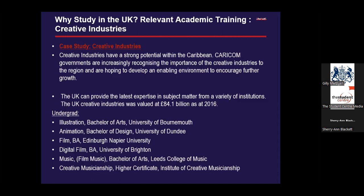So while you might find a real deficiency or inability to identify training as it relates to creative industries within the Caribbean, within the UK, again, we see quite a wide variety of options in this space, as you did within the renewable energy space. And we've just, again, put a very small snapshot of some of the programs that are on offer in the UK on this slide here.